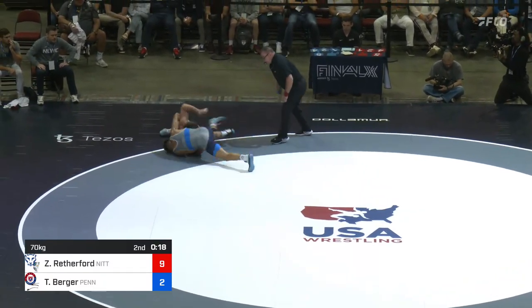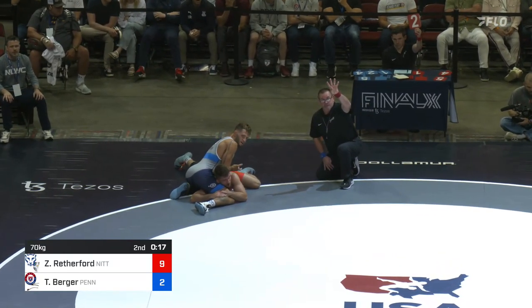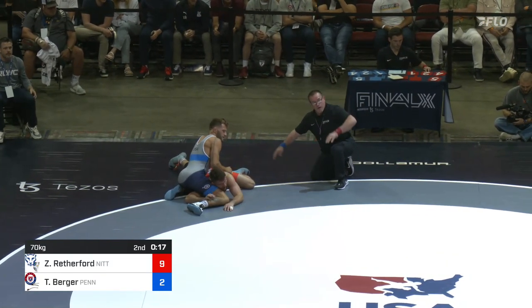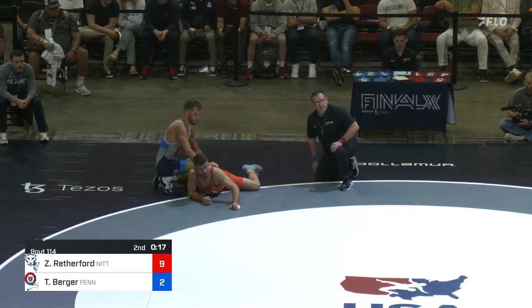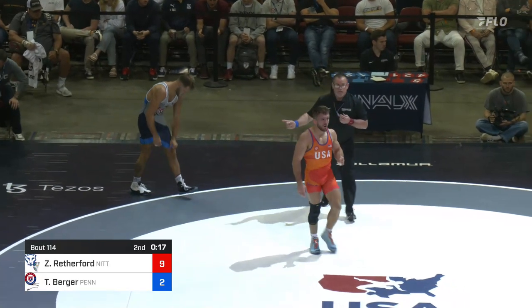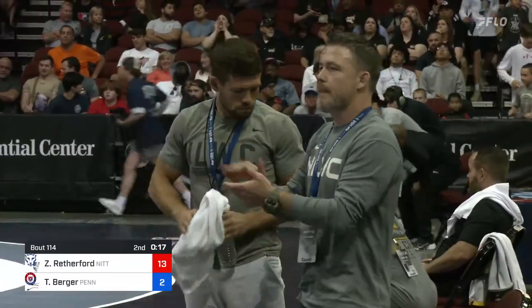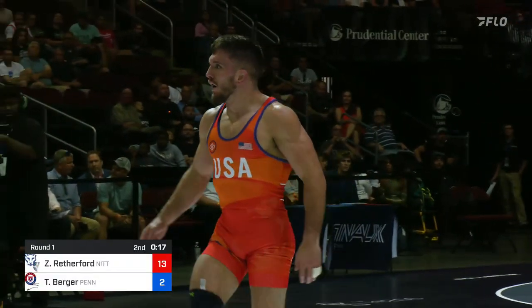Double leg for Zain Retherford. And those should be Zain's points. They're going to go four. Two offered, four confirmed for Zain. That's the tech. Really nice attack there. You can't really blame Berger for trying to go lat whip there. At that point, if you're Berger, you've got to try something.